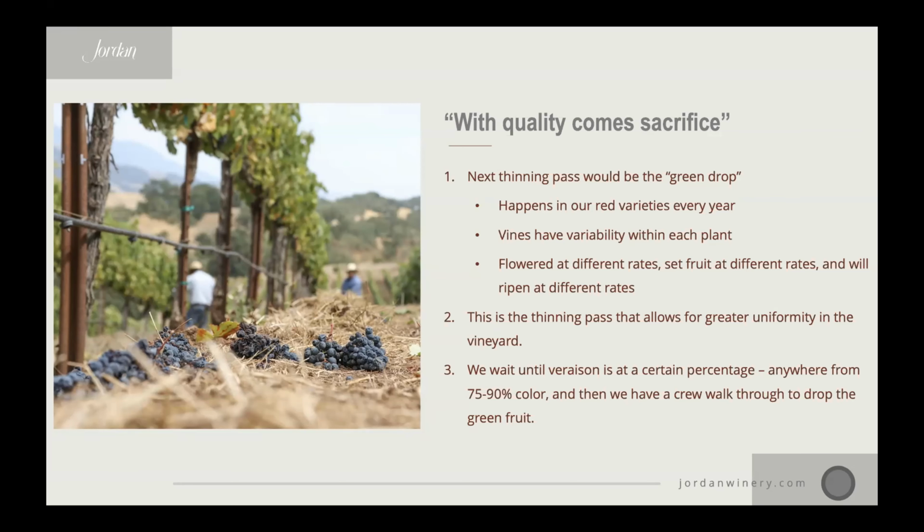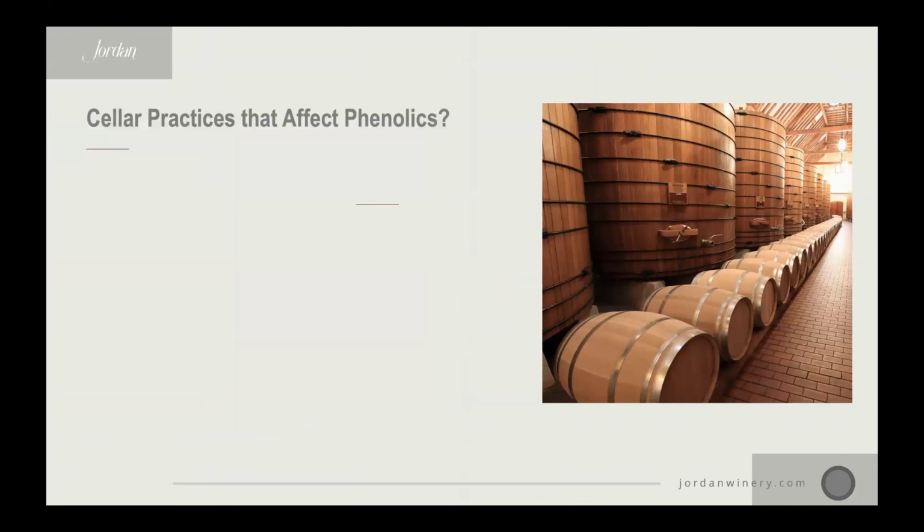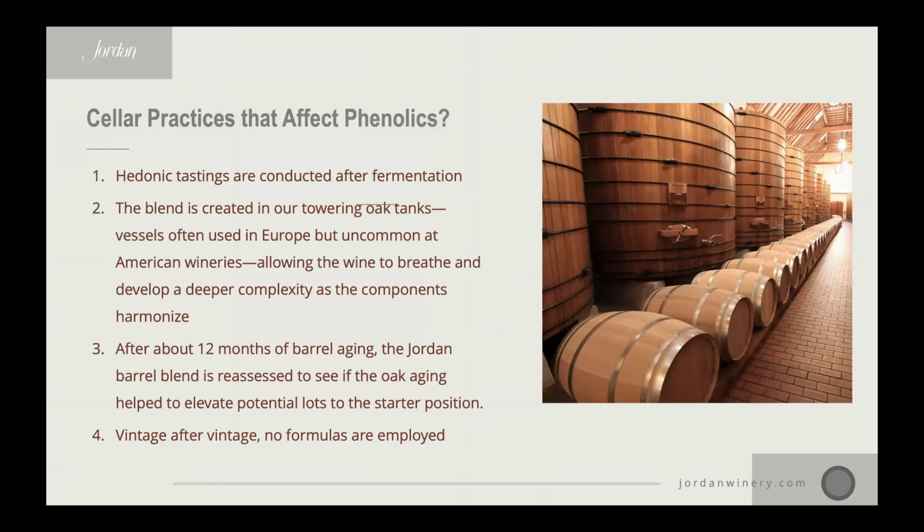So in the winemaking, Maggie and I talk about this all the time. We're kind of boring. We like the fruit to be expressed in the vineyard, and we take great care to coax that along in our vinification rather than to maybe try and change things.